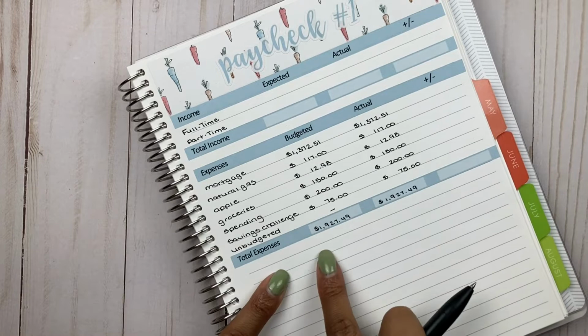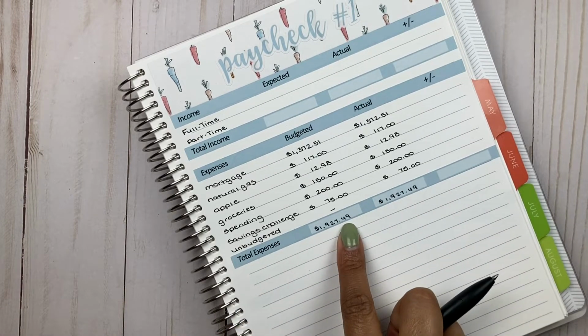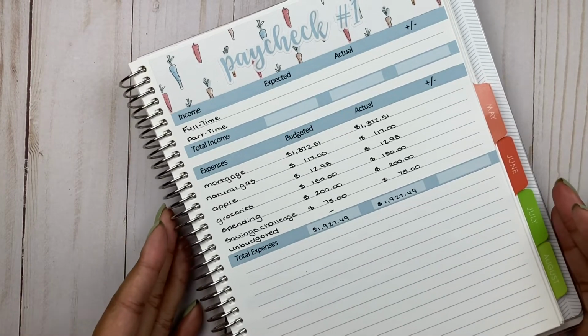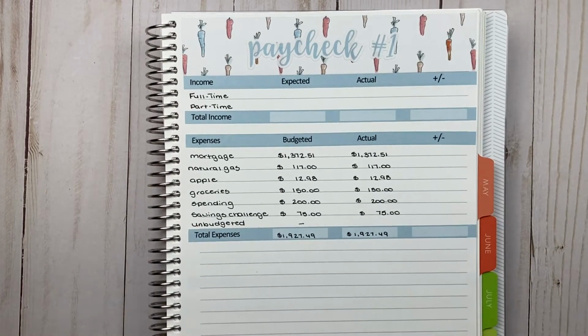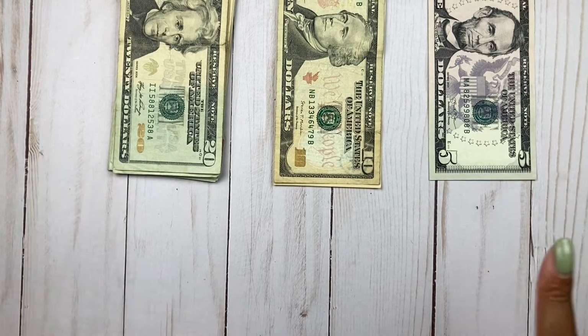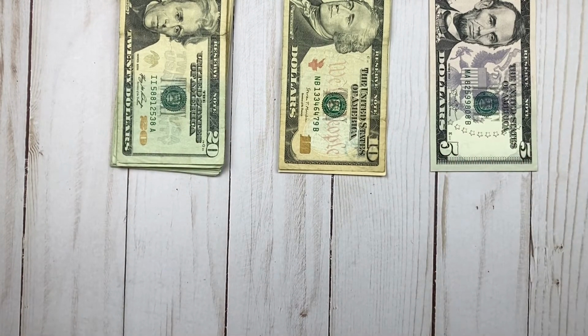So my grand total for budgeted and actual, since there won't be any change, is $1,927.49. Let's go ahead and clear away the planner and get into our cash stuffing. As I have my cash all set up, I decided to try a little bit of a different setup. See how I like it. I don't know, we'll see.